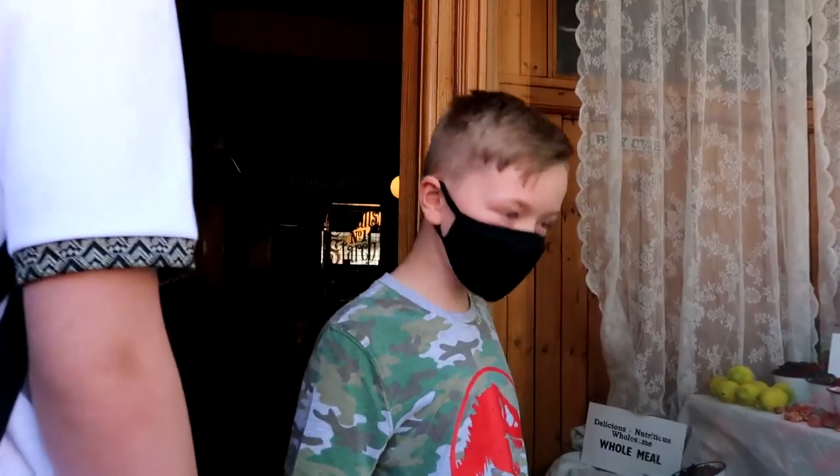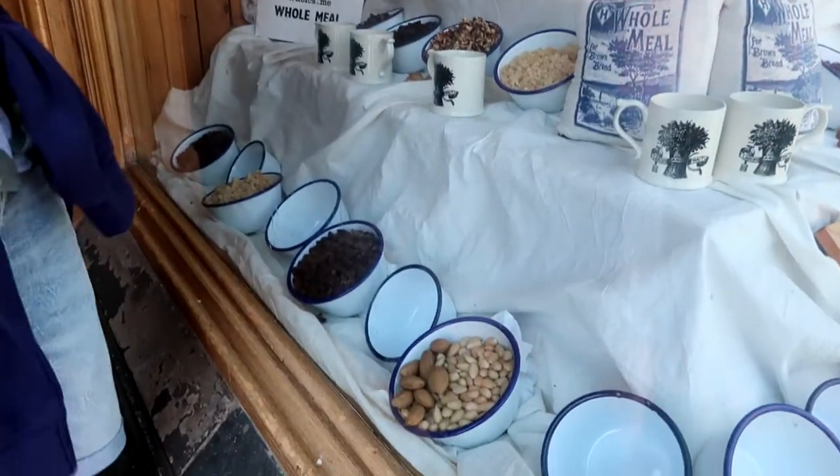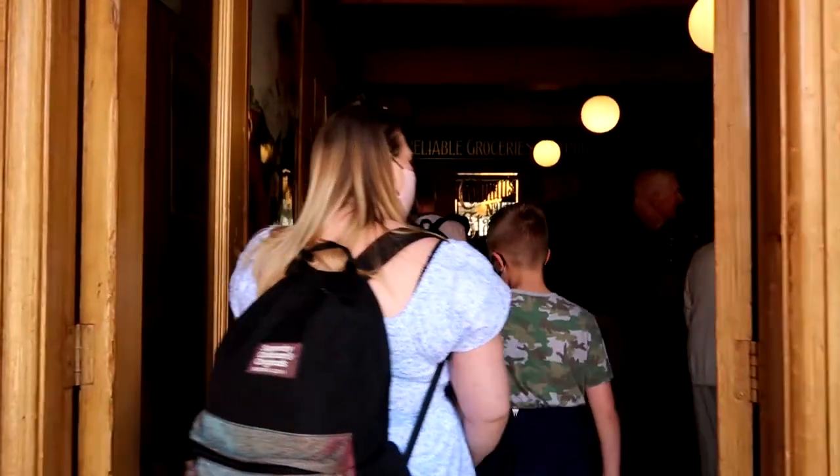They are hospitality bowls. The what, sorry? The hospitality bowls. 18th century foundling homes. Oh, there you go. Little history lesson from Charlie.